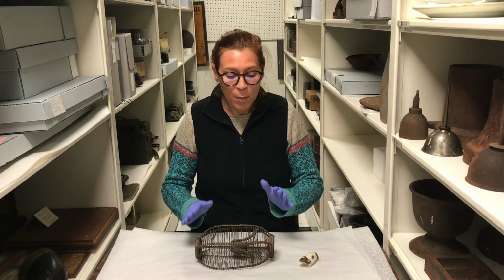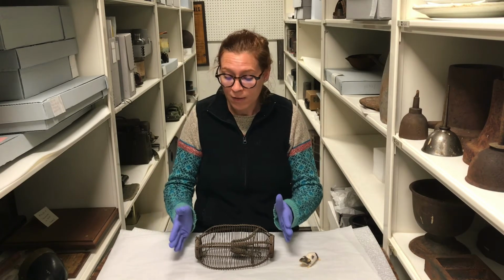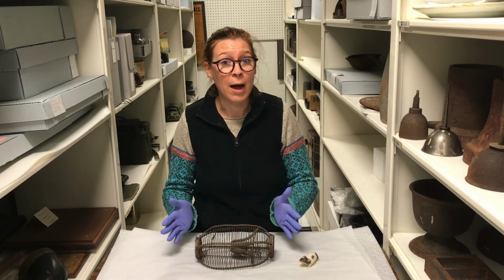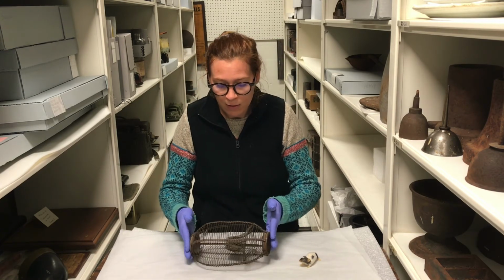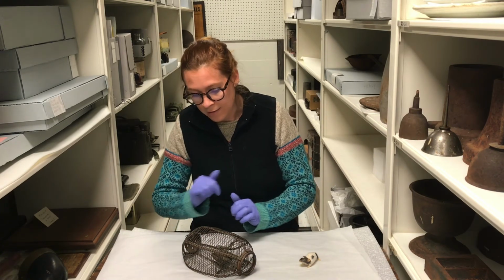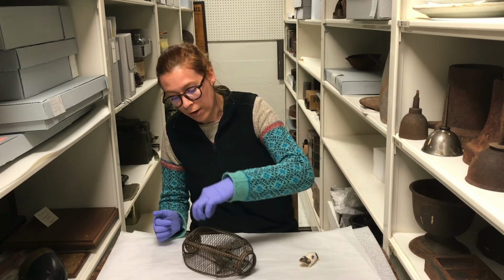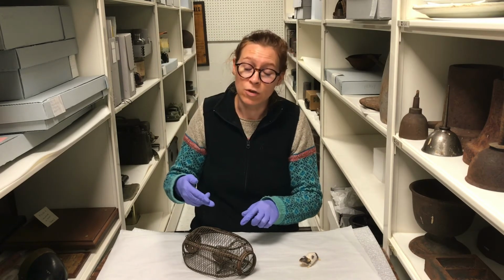However, this dates from about the 20s to the 40s, so it was used for a very long period. This is an older version of a live capture trap, models of which are still used today. And basically, the idea behind it is you'd put some kind of treat on the inside, and the mouse would climb through this portion and then through this funnel area and end up in kind of the larger area and not be able to escape back through the entrance.